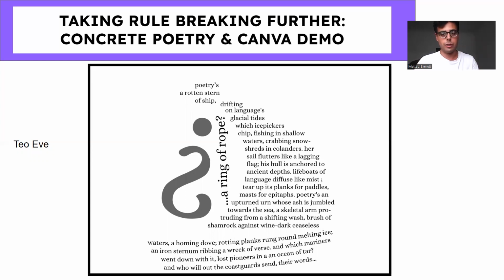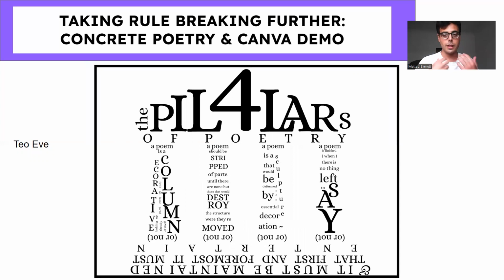So I'm just going to share with you some examples of my own concrete poetry from my ongoing poetry project I call I Imagine an Image. So this is about how poetry is a rotten stern of a ship, and it's all presented to look like a boat. This is a poem called The Four Pillars of Poetry that is a bit tongue-in-cheek, presents some quite ironic descriptions of what poetry ought to be, but it's presented in the style of a Greek temple, obviously synonymous with learning, synonymous with classical culture and knowledge.